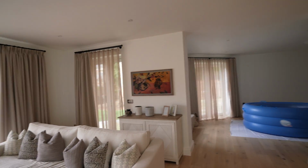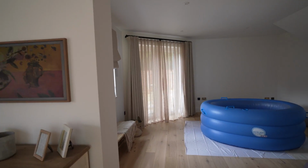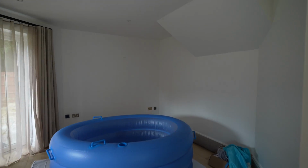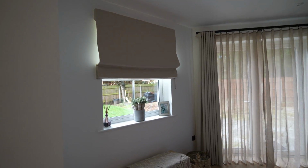But this is where the birthing pool is. This is where it's all going to happen. So this is this room.